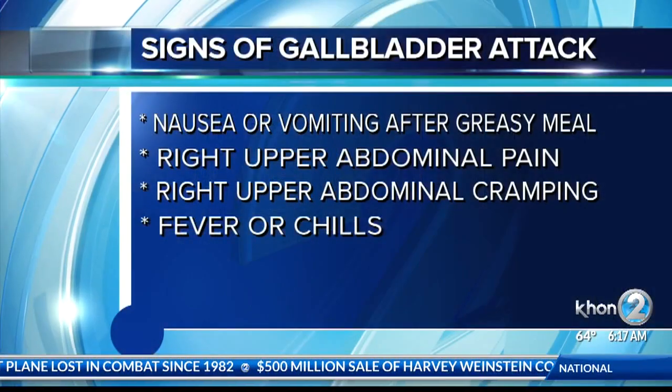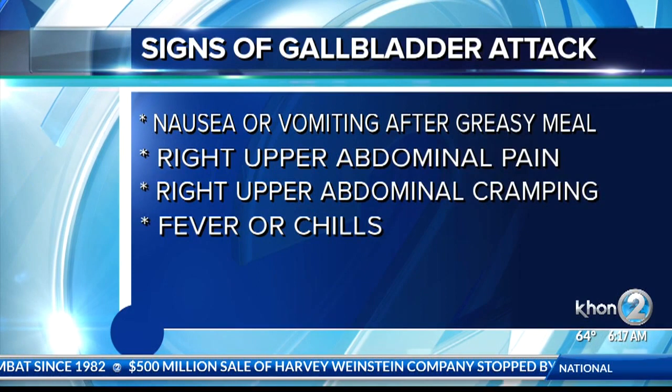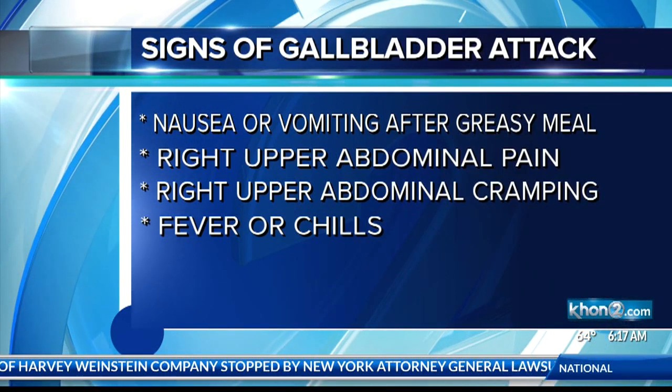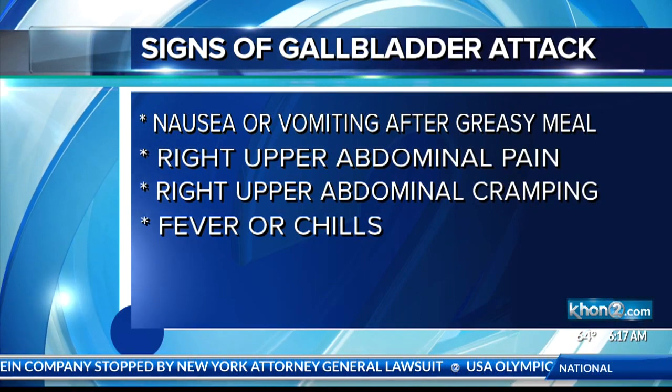Thank you. First of all, when you talk about symptoms or signs, what are some of the warning signs that you are having an actual attack? There's fevers and chills, crampy pain in the right upper abdomen, and sometimes nausea, sometimes vomiting. So some of those are the symptoms, but there are risk factors that you see before that, right? Yes.